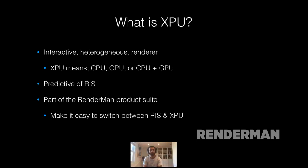It's heterogeneous, meaning that it's designed to support multiple bits of hardware. Currently, there's an implementation for CPUs and GPUs, but the design is to allow for any hardware coming in the future, ideally. A key design goal of XPU is that it's going to be predictive of RIS, and it forms part of the RenderMan product suite in 24.